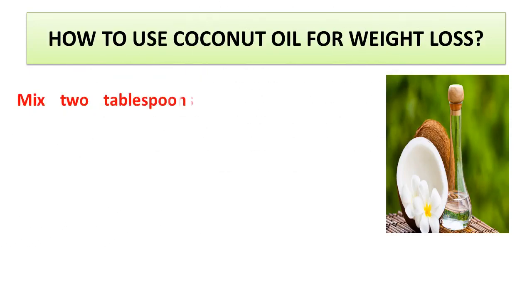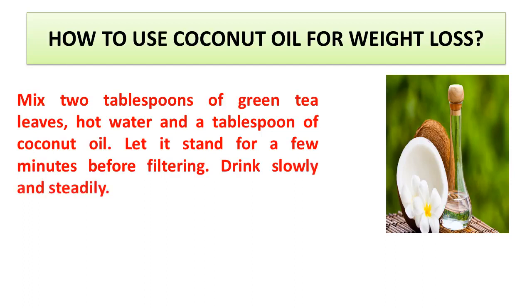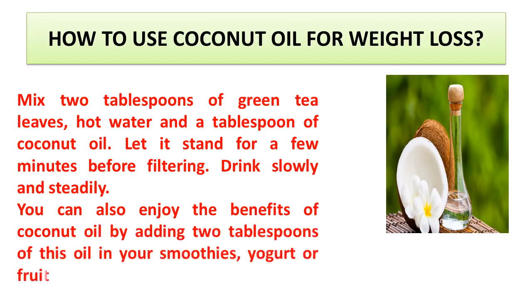Mix 2 tablespoons of green tea leaves, hot water and a tablespoon of coconut oil. Let it stand for a few minutes before filtering. Drink slowly and steadily. You can also enjoy the benefits of coconut oil by adding 2 tablespoons of this oil in your smoothies, yogurt or fruit juices.